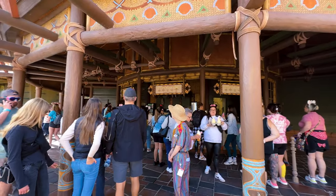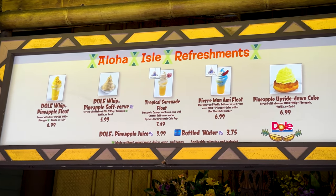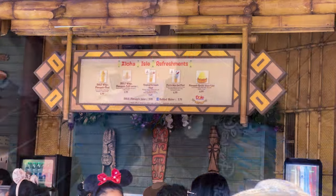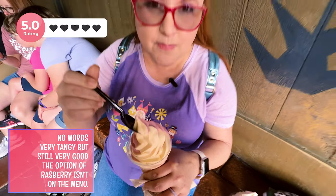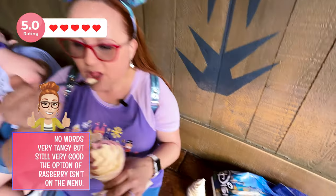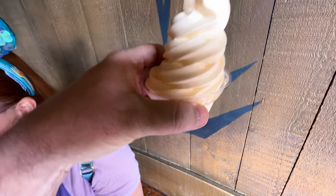And let me go ahead and zoom in here on the menu for the options that we have. There we go. What are you going to get? Is that even a question? Look at this. They have pineapple and then a pineapple float with pineapple and raspberry. Extra tangy. Nice. Heaven. And I just went with the regular one, which is just the pineapple swirl. No pineapple juice or anything. So we're going to take care of this. Be right back.